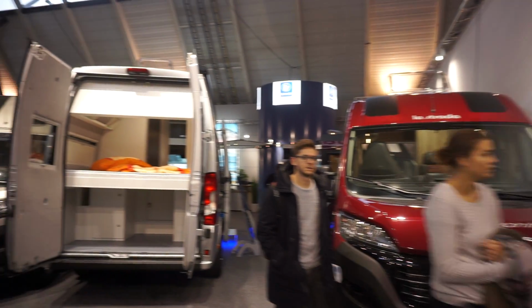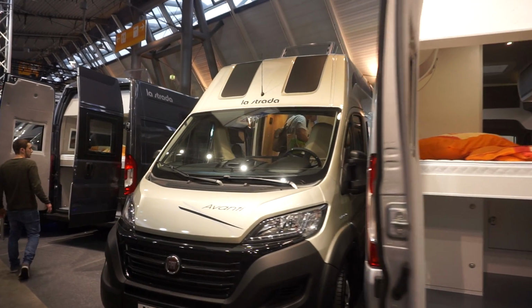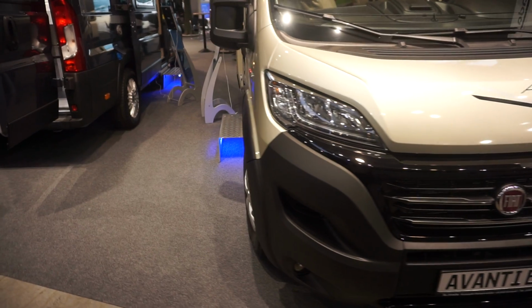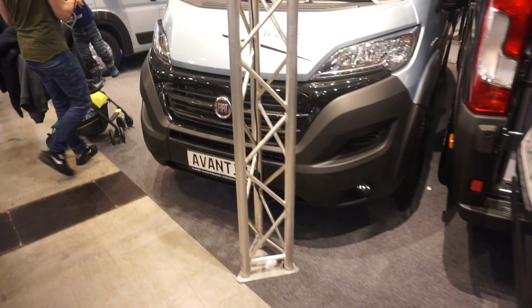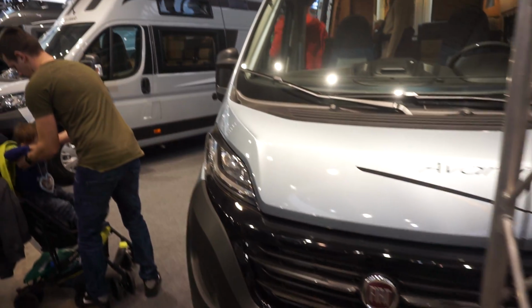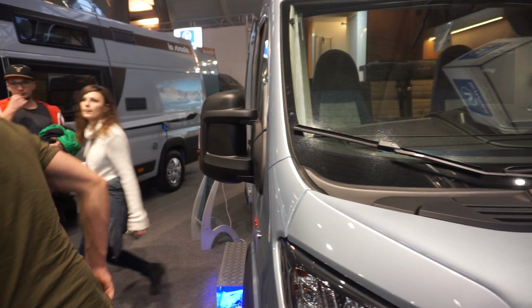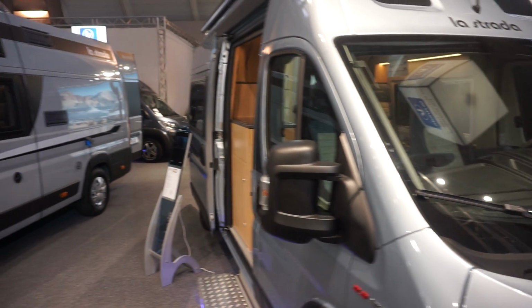This company here, Strada, it's sort of expensive manufacture, but actually Westfalia is also pretty expensive, to be quite honest. But they've got one or two vans here with an interesting and novel approach, but you're going to have to see them in other films because I'm clearly not going to get into any of these vans. Oh, I'll get into this one. Let's have a quick look.